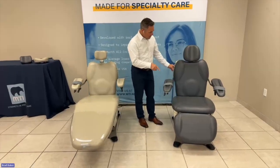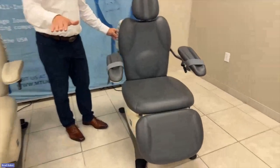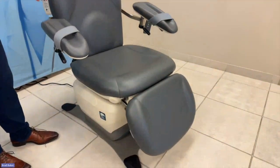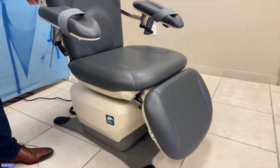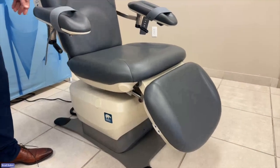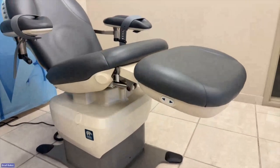The 729 not only has a power leg rest, but it also extends outward automatically as the leg rest comes up. So I'm going to hit a program button here and let it come up. You'll notice that as it's coming up, it's also extending outward. That can all be programmed.